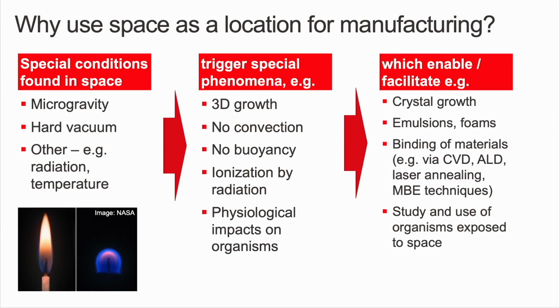And just to explain a few terms here, an emulsion is basically a mix of two liquids that usually are separate in phase, and it's easier to create emulsions and mixing liquids that don't usually mix on Earth in space. The same holds for foams, and a foam is a mix of a gas with another material that's either in a liquid or a solid state. And there are some other abbreviations here, and I won't go into detail, but basically CVD, ALD, MBE, those are all methods to combine materials. It goes beyond the scope of the course. Just as an example, CVD means chemical vapor deposition, and ALD is atomic layer deposition.